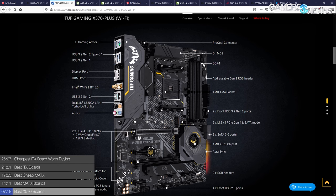You do get color-coded troubleshooting LEDs, but you don't get an internal Type-C header. And for the rear I/O, you get somewhat fewer USB ports. You get only 1 gig Realtek LAN, but you do get Wi-Fi 5. So if you want Wi-Fi, you should probably consider a B550 motherboard with Wi-Fi instead, because that's going to be a cheaper way of getting Wi-Fi.